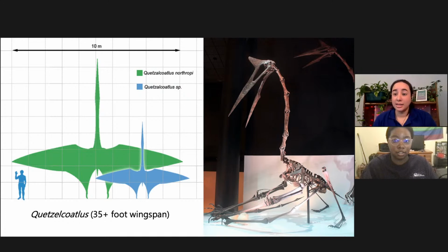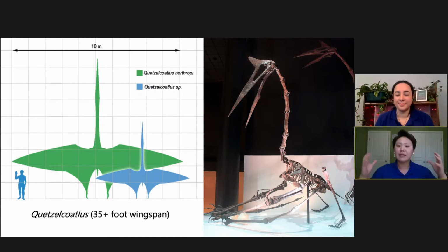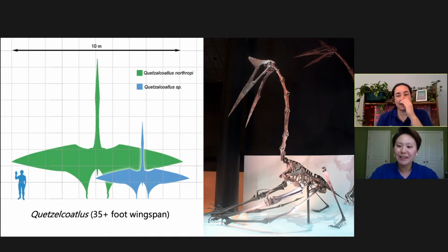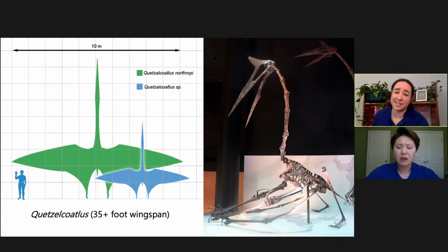We do have a question regarding Quetzalcoatlus. Someone was asking, because of how large their head is compared to their neck size, how does the neck support the head so well? That's a great question. It had to have really impressive muscles in the neck or in the wishbone area that help support that head. It must have, especially since the beak was also probably pretty heavy. For sure. Wow.